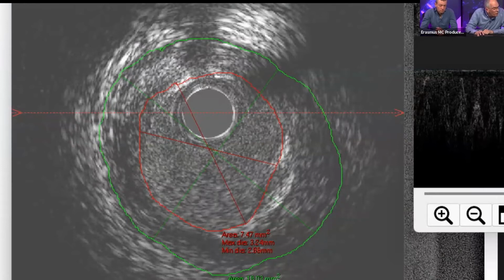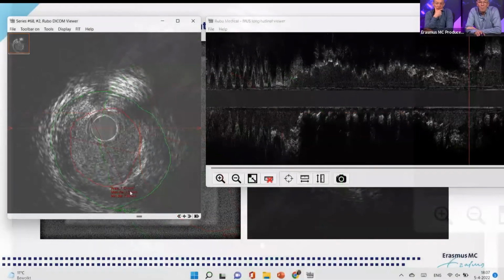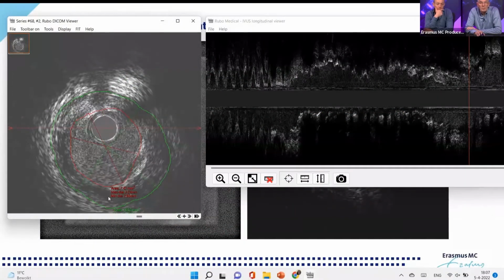Well, here we have 18 square millimeters. There we have 7 square millimeters. So I think that we have plaque burden more than 50% in this case. So this is critical. It's clearly at the edge. It's on the, let's say, critical side of the spectrum.